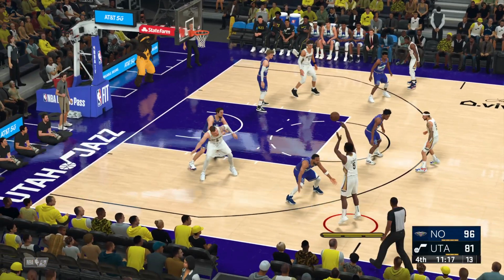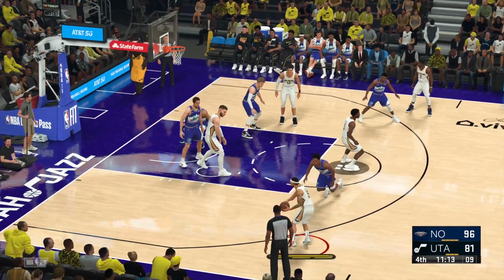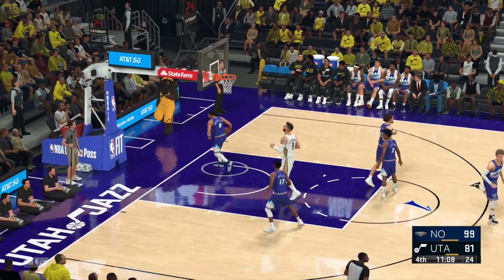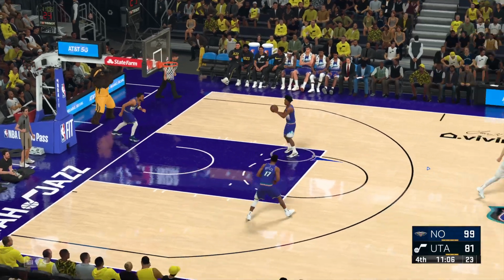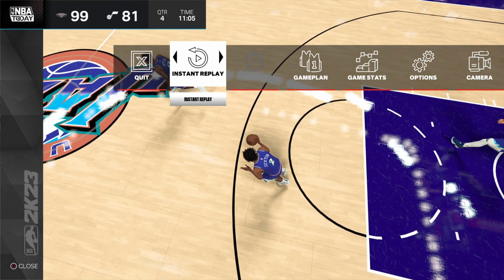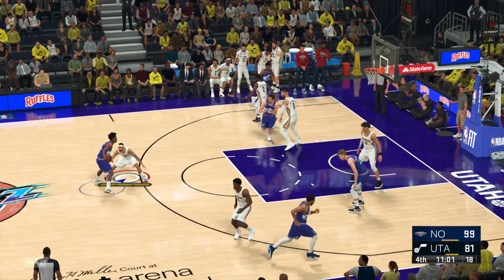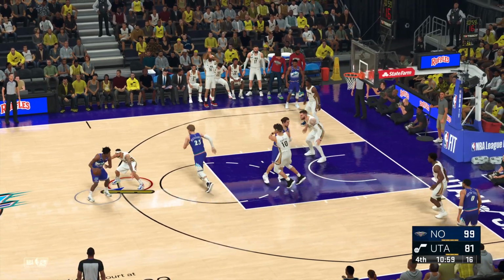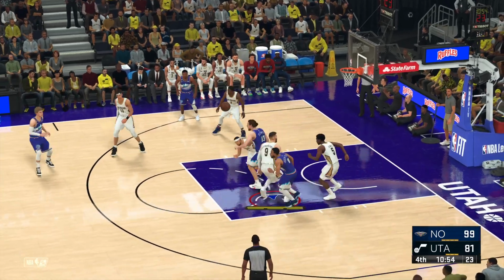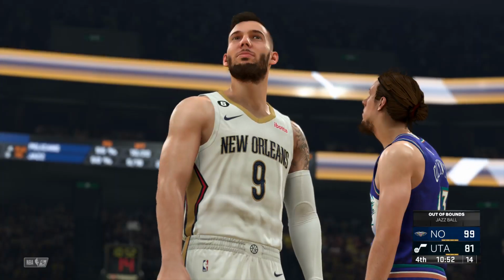Pass to Jones. Hernangómez inside, working on Olynyk. And Alvarado gets it to go. I mean, I guess they're willing to give him that shot. They may want to rethink that strategy, though. Outside Sexton, Markkanen with it. He's defended by Hayes. And it's out of bounds. Still Utah's ball.